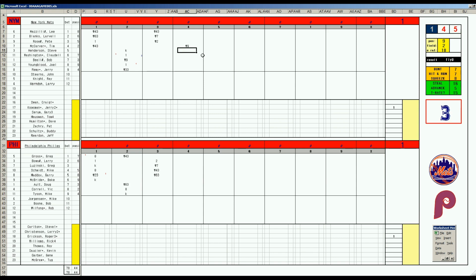Steve Henderson, 1-9, base hit. Excuse me. 1-9 is actually fly ball left. Sorry about that, Mets. Claudell Washington, 53, rolls to the pitcher. Okay, nice pitcher's duel again. Happening a lot of that. We saw that in the Boston-Baltimore series.